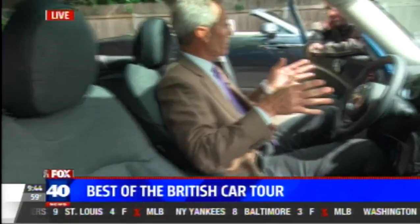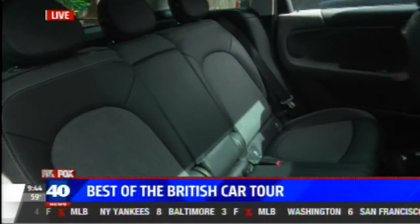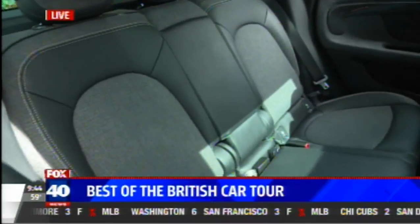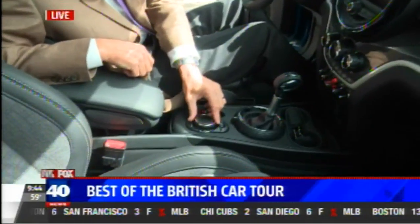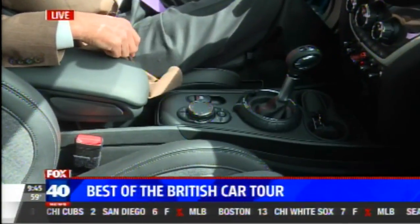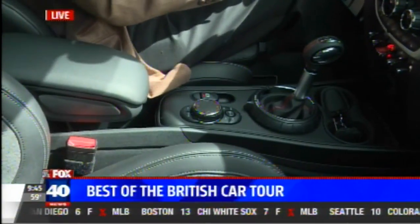First of all, what does one of these go for? It's starting around $26,000. So you can go up to 40 if you were to load it with every option in the book. You check out that little dial in the middle there. There's a scroll pad on top. You can actually write stuff on that scroll pad, and it'll come up on the screen. So if you write in Fox 40, it'll find the address via the internet.